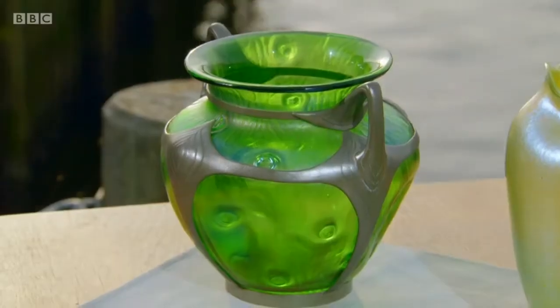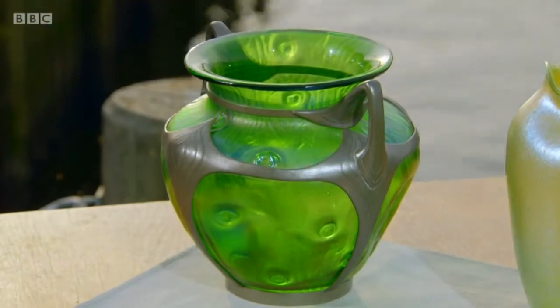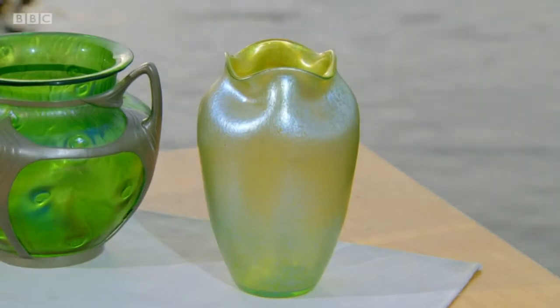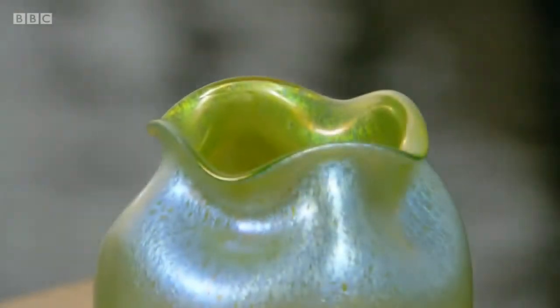Which do you think is the most valuable? I think the mounted one. I just think it's more interesting. Do you? Especially with the mount. If I saw that retailing, I'd expect it to be in around about £450 bracket. If I saw this one retailing, I'd expect it to be in the £550 bracket. Because iridescence, the strength of iridescence, is what a lot of Lertz collectors are looking for.